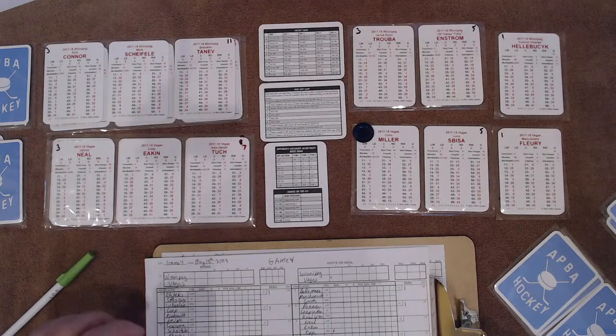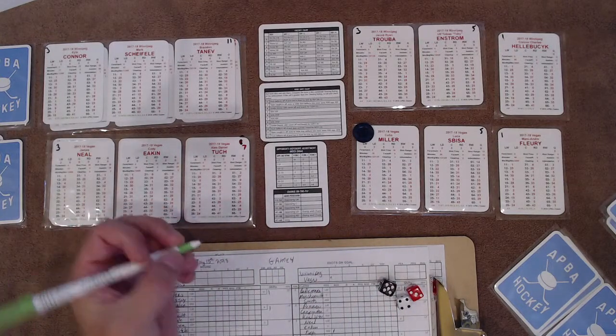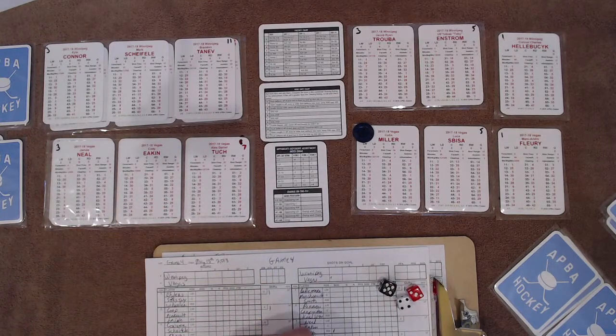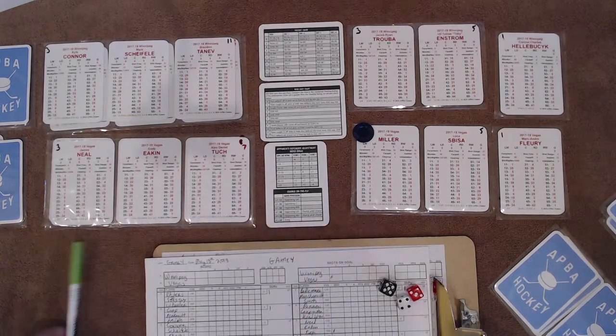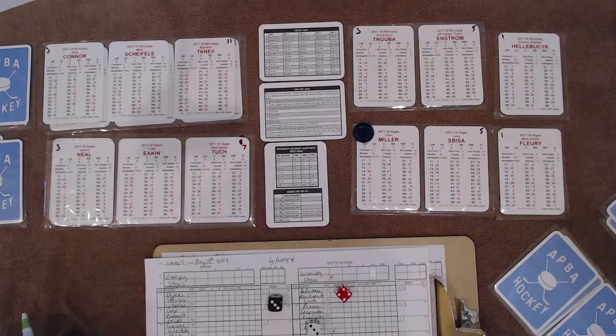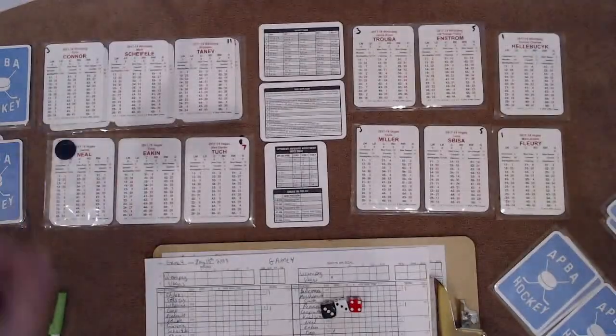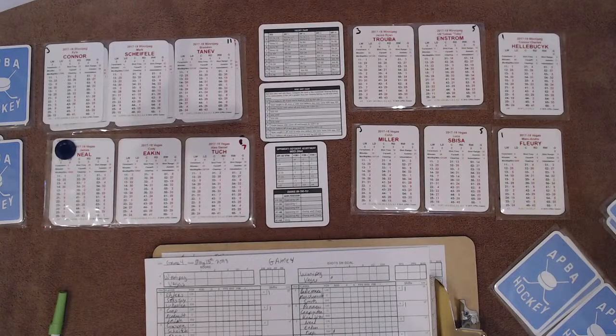Miller's going to get a shot on goal. He's a 14. That's a 34. That's going to be another shot on goal. Miller this time. Second shot by Vegas. And 43 for Hellebuck. 43 is a 29. That's going to be a save, shot and goal, opponent left wing. So Neil, another save and another shot and goal.